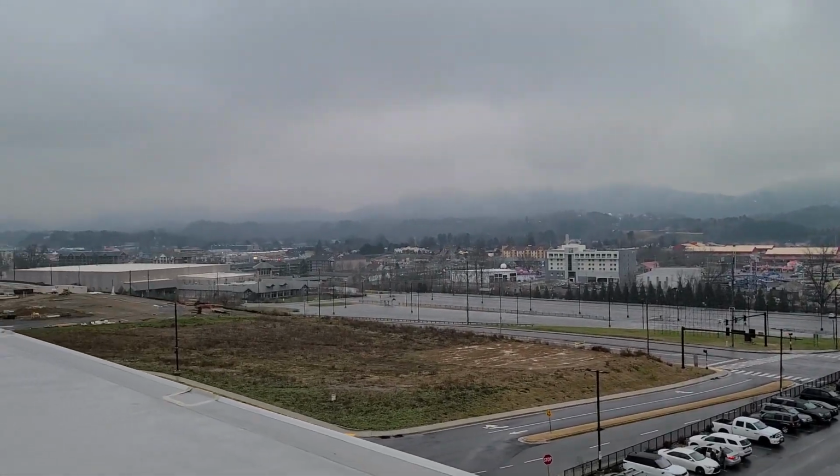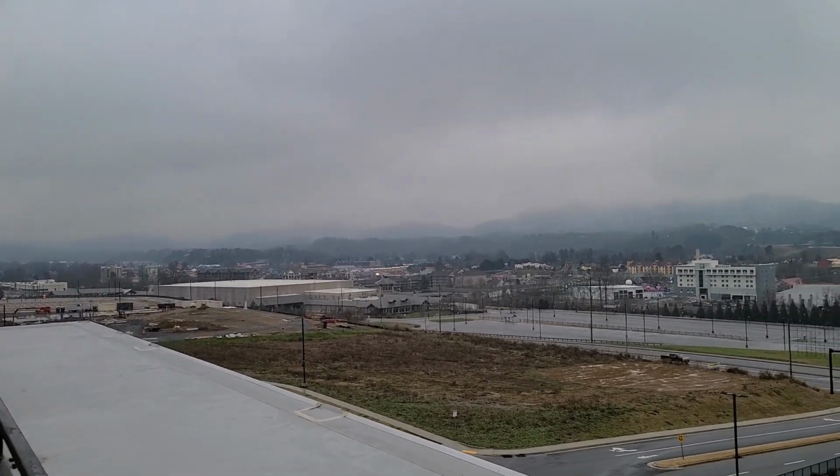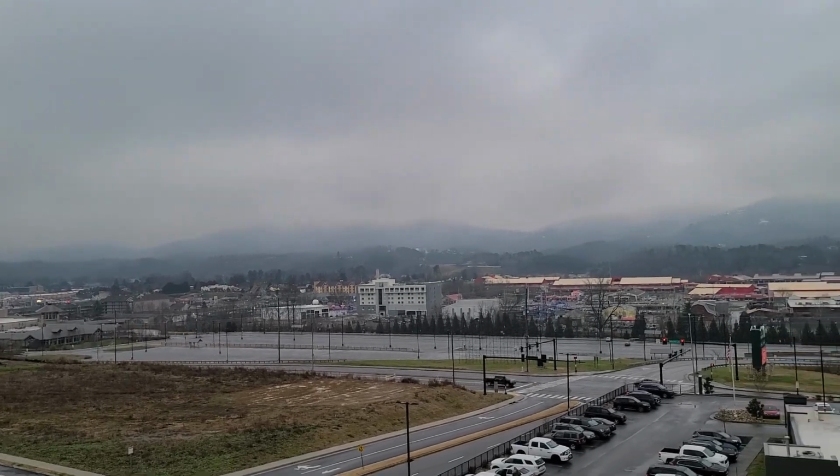It's really cool. Now, if it weren't so overcast, foggy, snowy, whatever it is up there on the mountains, you'd be able to see it really well.